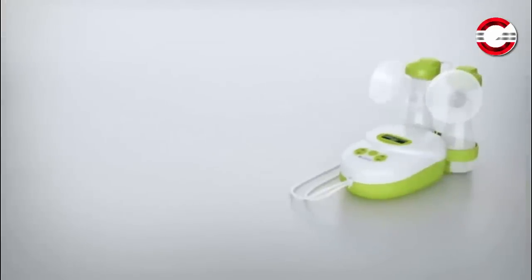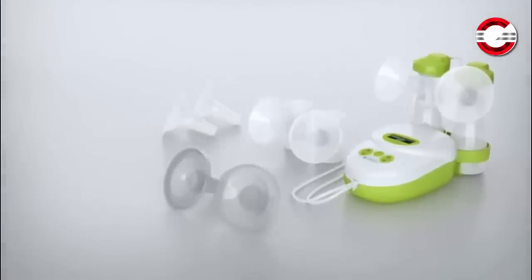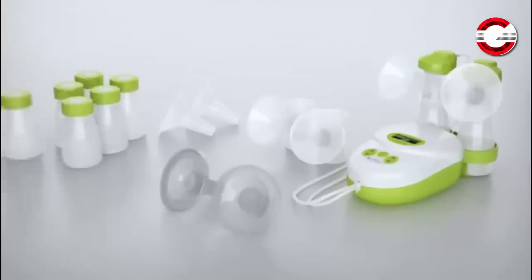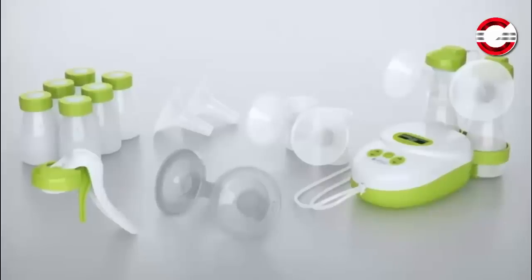Calypso To Go gives you the optimum in mobility. In addition to the Calypso Double Plus model, you receive, amongst other things, a breastfeeding and cool bag, 6 milk bottles, and, as an exclusive accessory, a combi kit handle is included to convert the pump set into a manual breast pump.